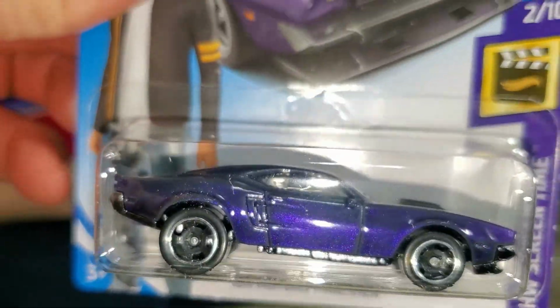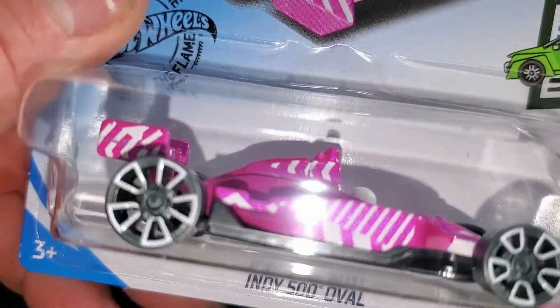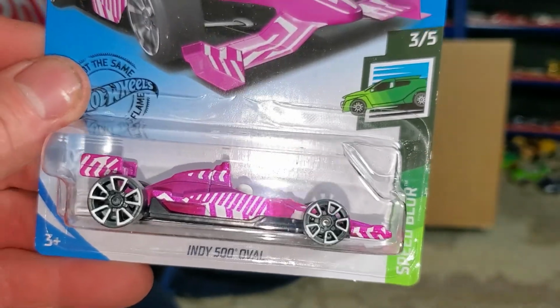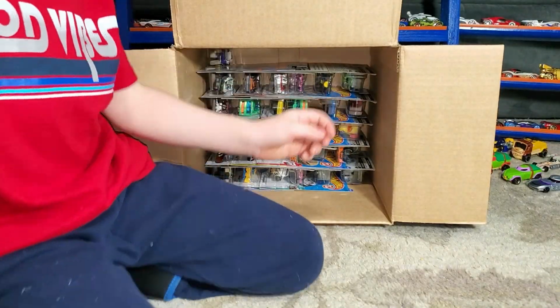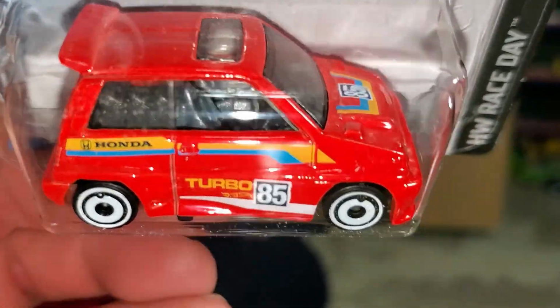Ion Motors Thresher. Share. Well, I didn't want to give up the one. If we only got one, I was hoping to get it, but you're hard to say no to. Indy 500 Oval. I like this pink. New color of the Honda City Turbo. Another one. I like that red.